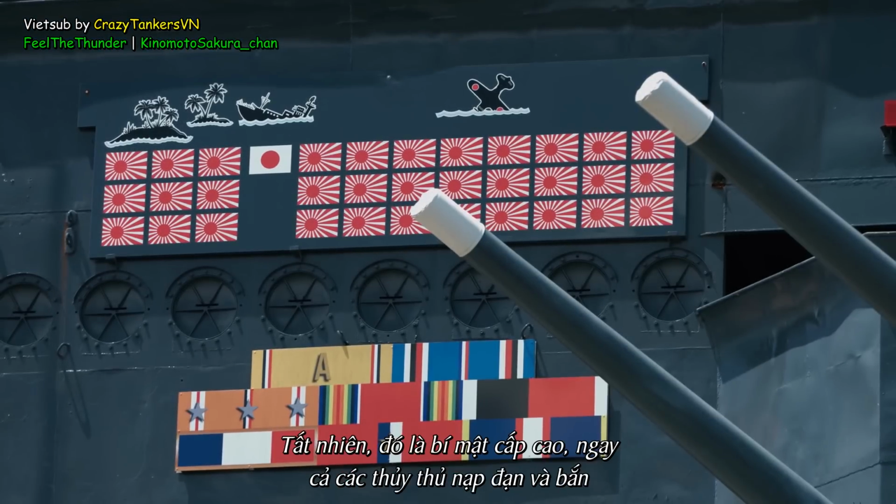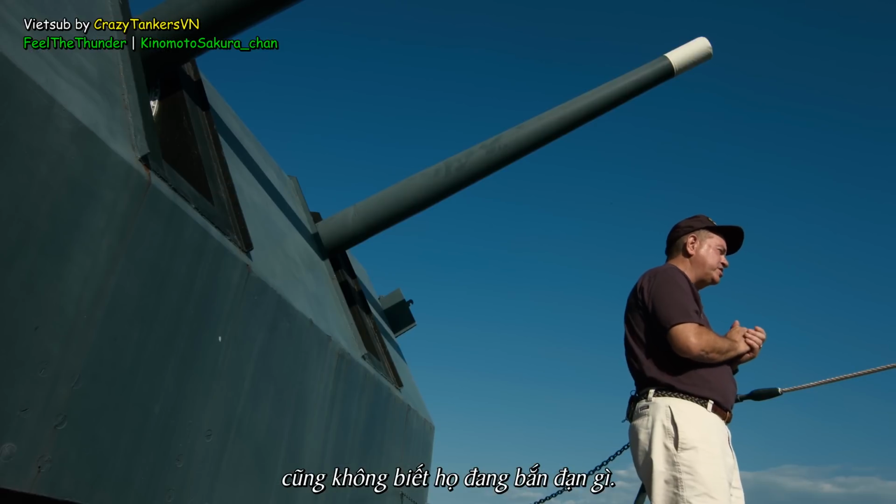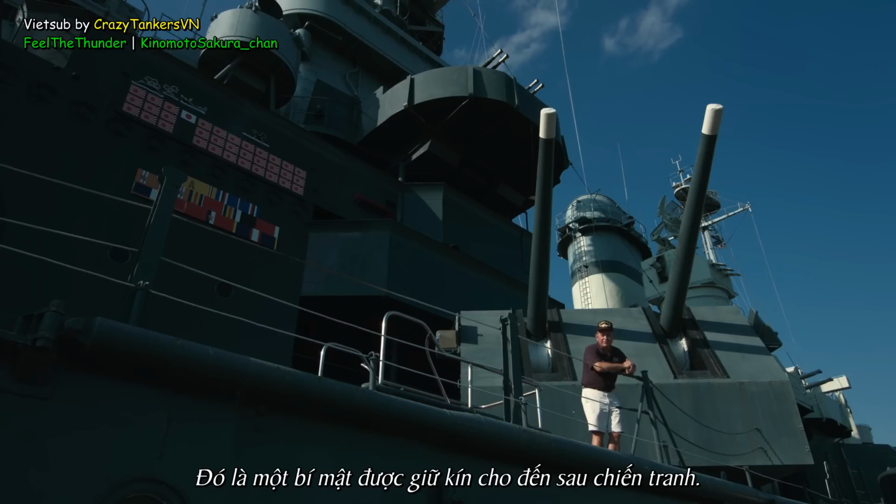And these were very, very effective. Of course, it was top secret. Even the sailors loading and shooting the guns didn't know what they were shooting. It was a well-kept secret until after the war.